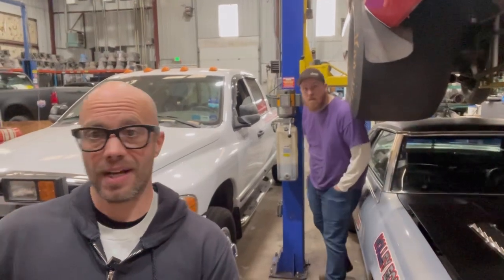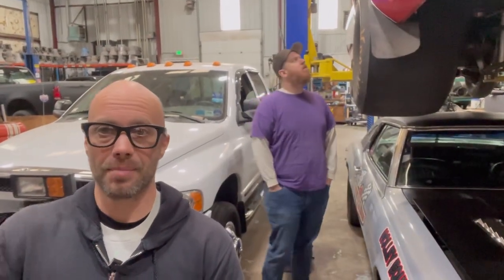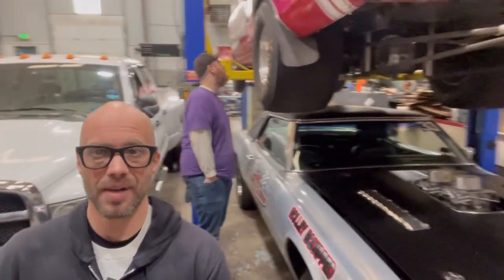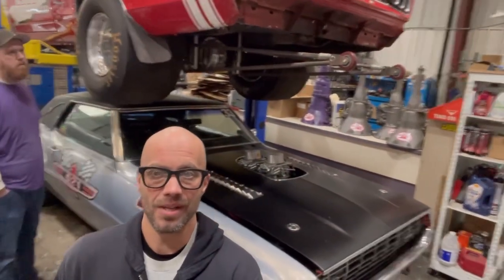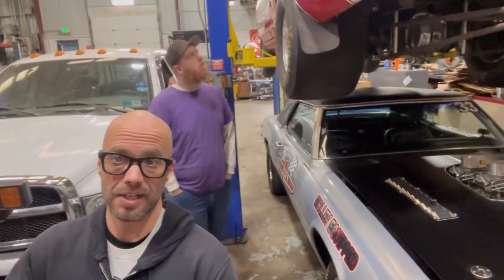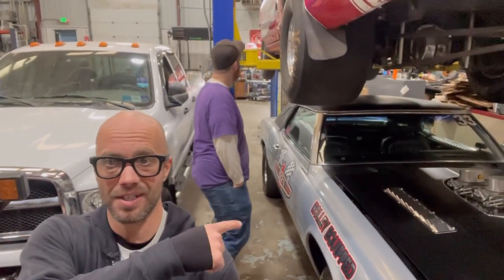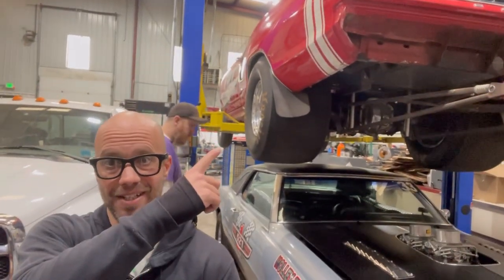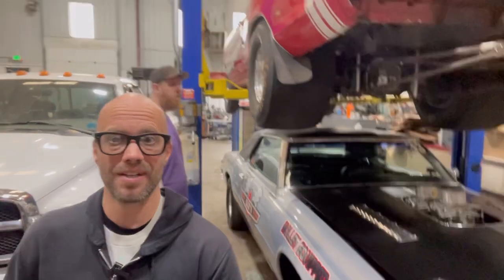Well, I'm not at Kyle's Hack Shack. I'm not in Jimmy's shop. I'm not in John's garage, and I'm not in my garage. Where am I at? Well, it's pretty obvious. I'm at Cope Racing Transmission, and this is part 2 of the C6 build that we're doing for my 1968 Ford Thunderbird. Pretty neat because John's 1968 Dodge Coronet is sitting right above it.